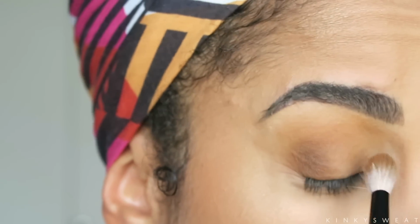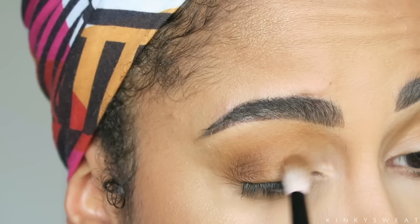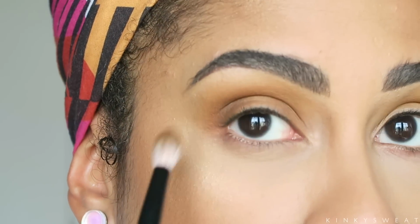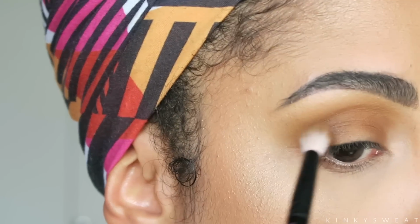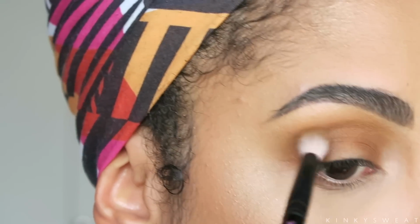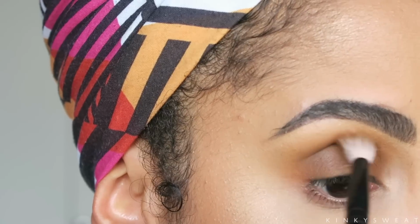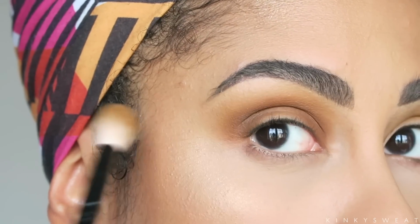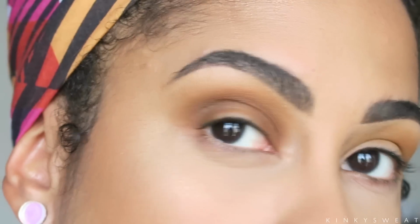Looking nice so far. I don't know how much we'll be able to build with this color, but we shall see. I'm placing it on the inner portion of my lid, and I'm gonna take it across to connect the points. And I'm keeping it primarily in my crease and trying not to take it up too high. Taking my first brush with Lorelei and just buffing out those edges. Looking good so far. I like how that combines with Lorelei.